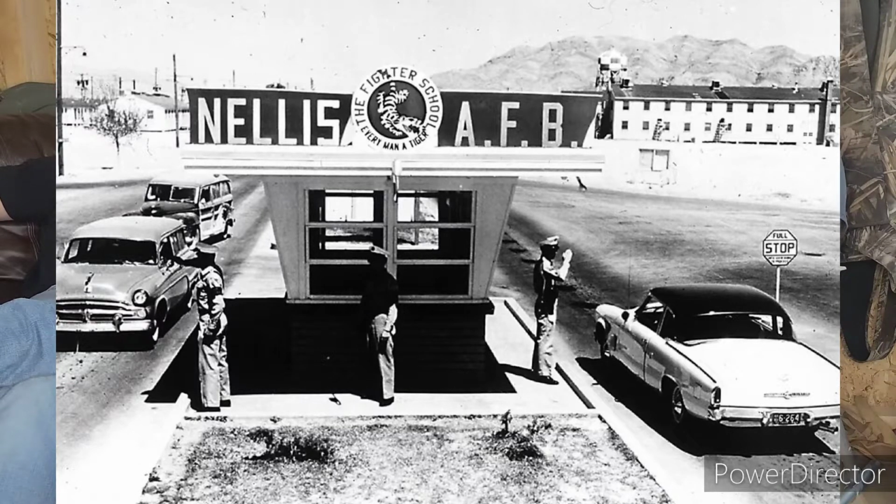Prior to that, it was used for training, and it was known as the McCarran Field. It's the home to Red Flag. Yes. Which is the largest military exercise in the world. It's a NATO exercise. It's housed there. I've participated in it several times.